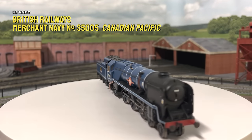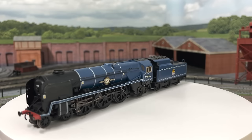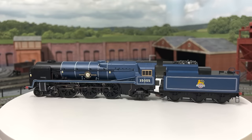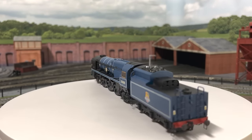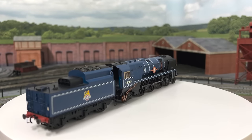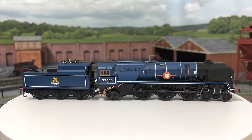This is number 35005 Canadian Pacific, wearing BR Blue as she did in the 90s. The Express Blue livery was retired in 1952 or so, and the Merchant Navies weren't rebuilt until the late 50s. So in reality, they never would have worn blue in this condition. But I think it looks fantastic on them.